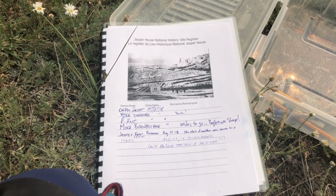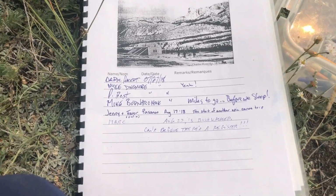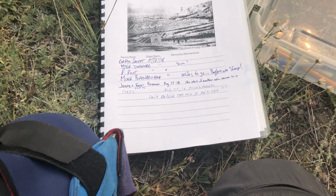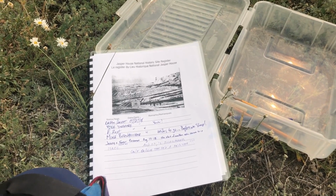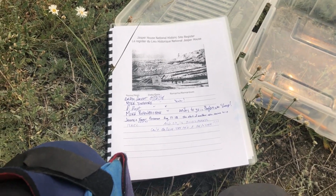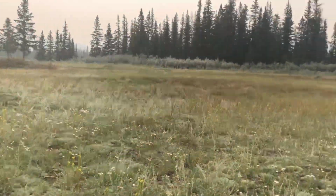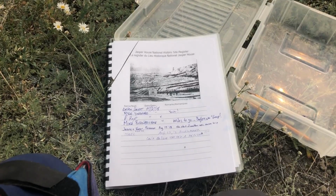Most of them, there's a couple people that have come in by foot. The last person here was August 17th. That was 6 days ago. And it says the start of another epic canoe trip. So where did they start? But there's a lot of canoes that stop in here. A bunch of them, most of them in this book stopped in here.